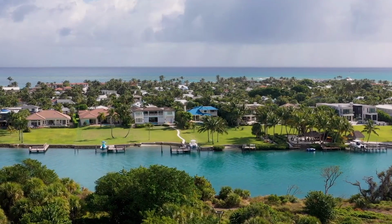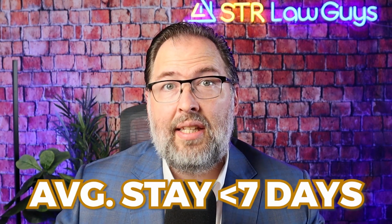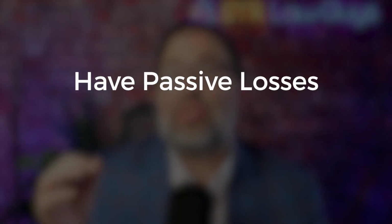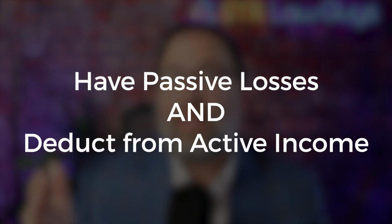One of the significant benefits of owning a short-term rental is the ability to save an enormous amount on your taxes using accelerated depreciation. In order to do this, you must rent out your property for an average stay of less than 7 days. We all know that a short-term rental is technically a rental property, but under the Internal Revenue Code, if the average stay is less than 7 days, it's actually not seen as rental activity by the tax code. It's not considered passive income, so you may be able to take those passive losses like depreciation and cut it across your W-2 or business income. I don't mean just a small offset of your income. You can end up paying 0 taxes on it.